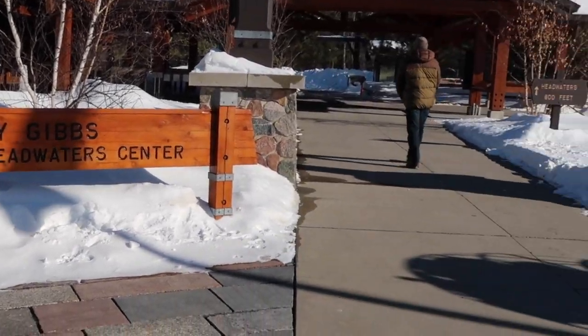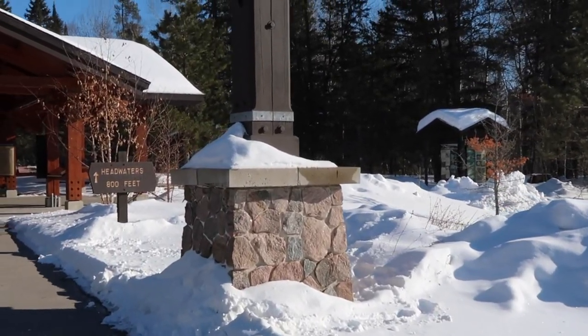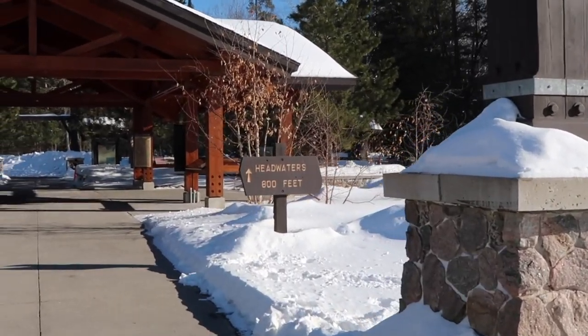We just pulled over at the Mississippi headwaters. We're gonna see if we can get a state park pass and then see the headwaters.